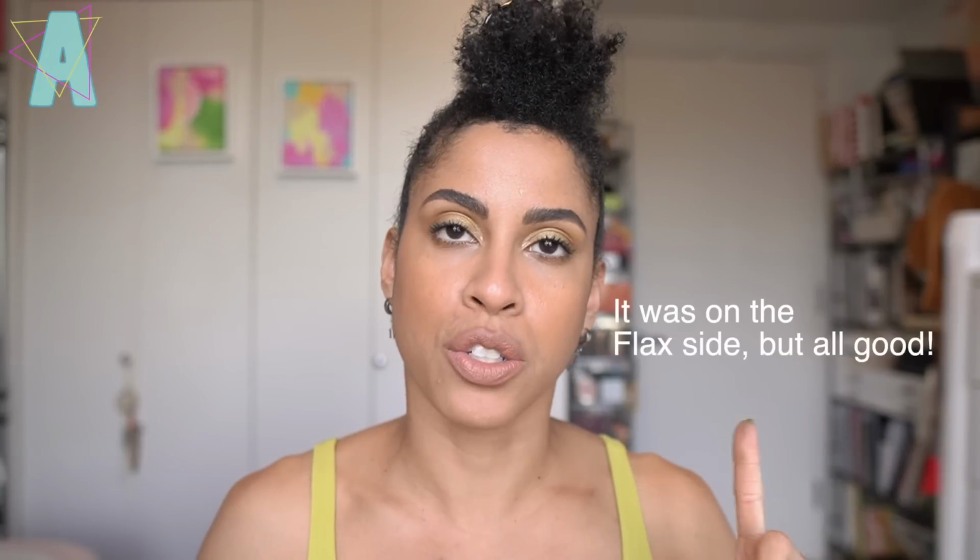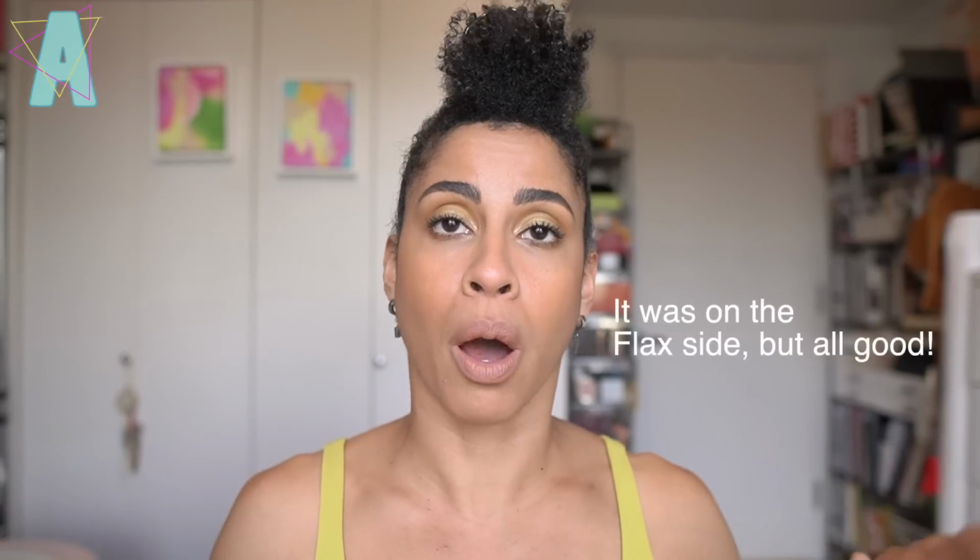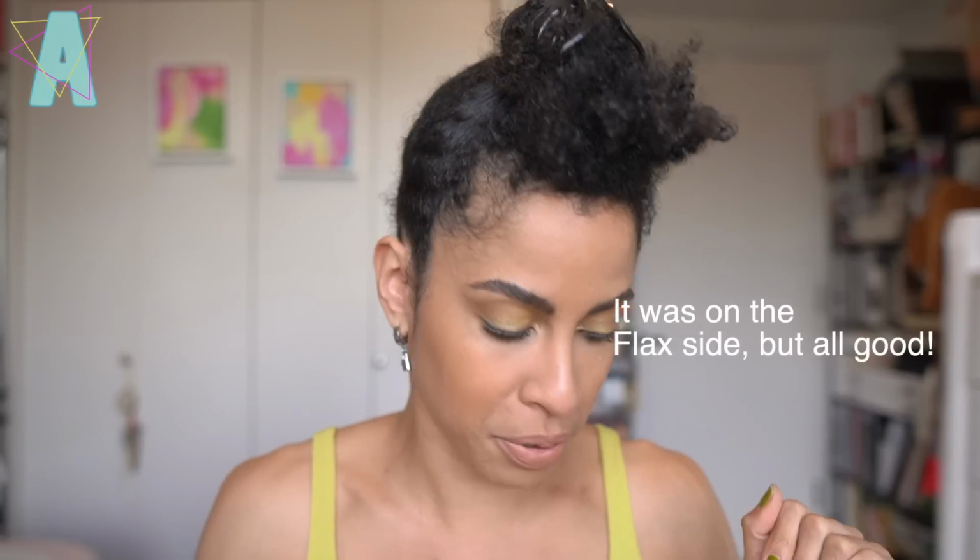Citrine, I believe I placed on the Calathea side, but again, I should have watched the footage before I started filming, but I'll probably put notes on the screen for your help, and my help as well. Citrine, I think, is great as a transition shade on the inner part of the lid, just to put something there, but not overtake the entire look.